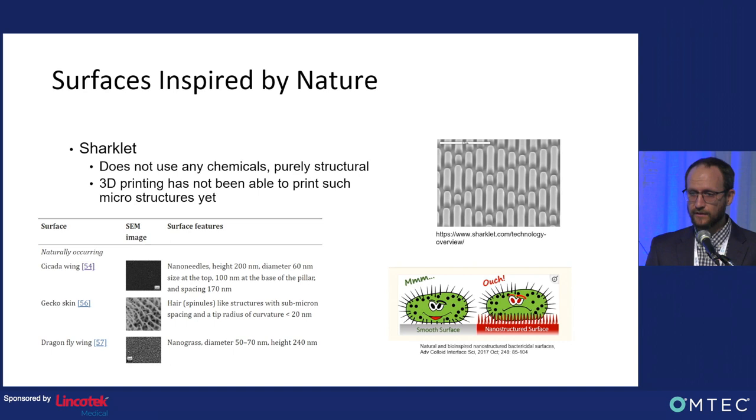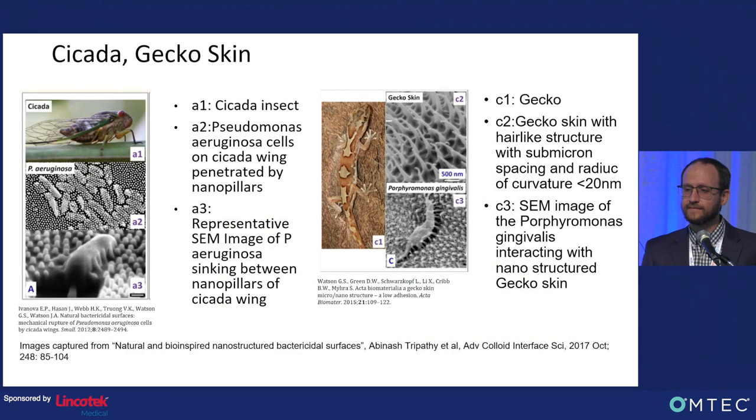On the lower left, you have examples of other surfaces found in nature, including cicada wings, gecko skin, and dragonfly wings. And some of these surfaces will actually puncture the bacterial cell wall and cause it to lyse and die. Here's some SEM images of bacteria on the surface from a cicada wing as well as gecko skin, showing the bacteria actually being skewered by the surface topology. The challenge here is how do you actually replicate that scale in a relevant implant surface or instrument surface? There's a lot of innovation needed here. We can see the surfaces and they work, but it's hard to replicate at scale.